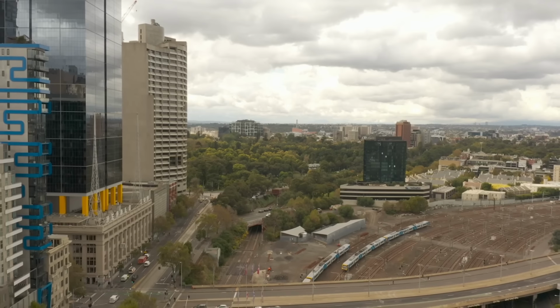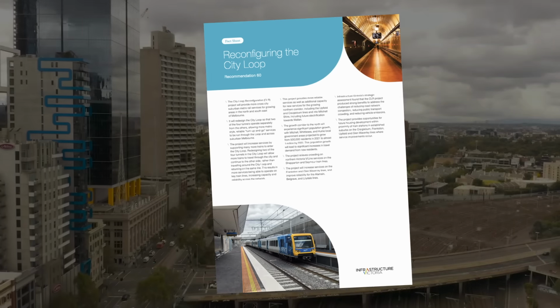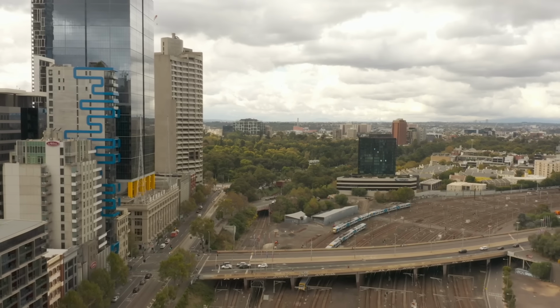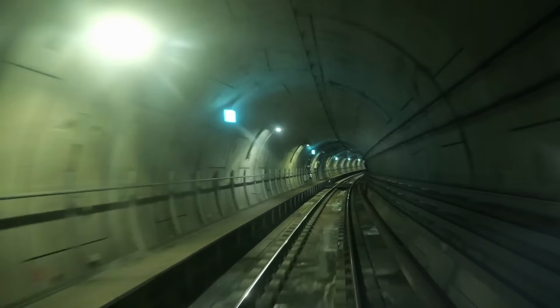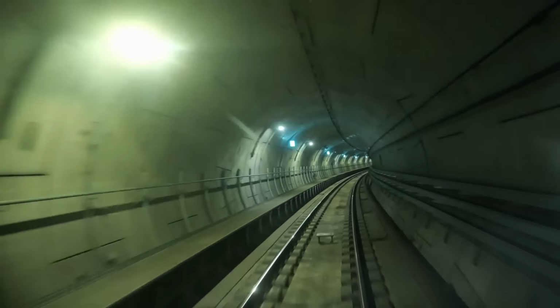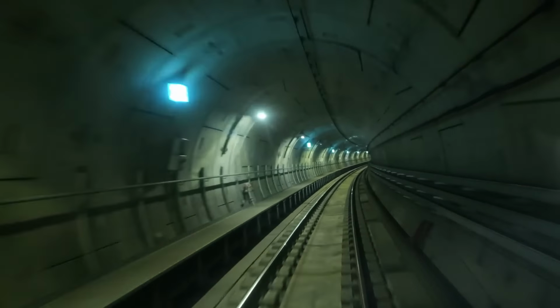There's also the City Loop reconfiguration project. And although it is much smaller in scope and likely a lot less costly than the Metro Tunnel, it has the potential to be just as impactful. Much like the Metro Tunnel project, the City Loop reconfiguration aims to take various train lines that currently run around the City Loop and connect them to allow through running across the CBD instead.